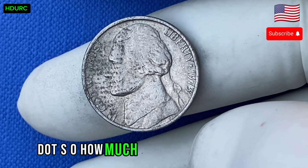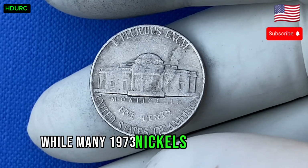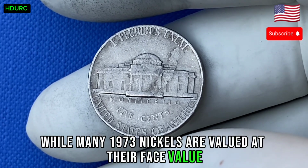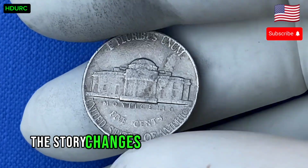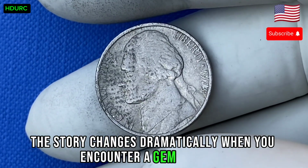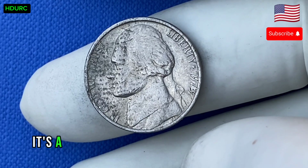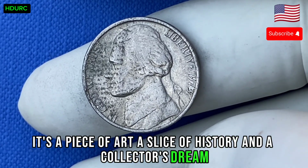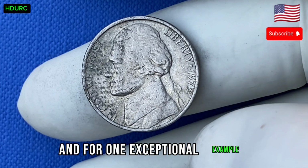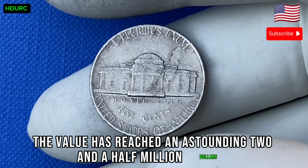So, how much is this treasure worth? While many 1973 nickels are valued at their face value or slightly higher in circulated condition, the story changes dramatically when you encounter a gem like this. It's not just a 5-cent coin, it's a piece of art, a slice of history, and a collector's dream. And for one exceptional example, the value has reached an astounding $2.5 million.